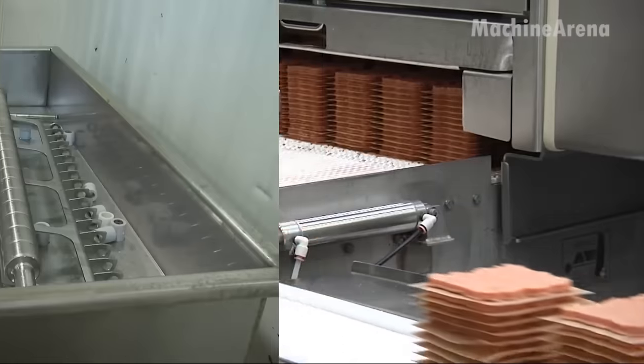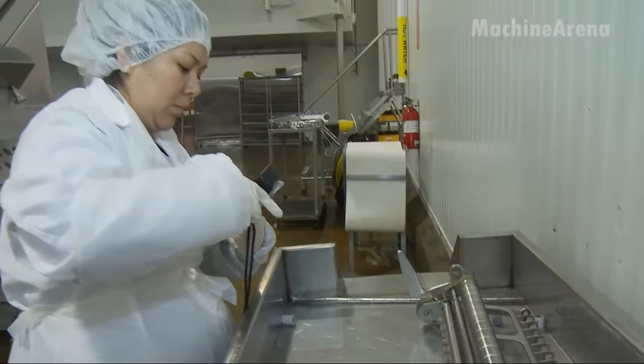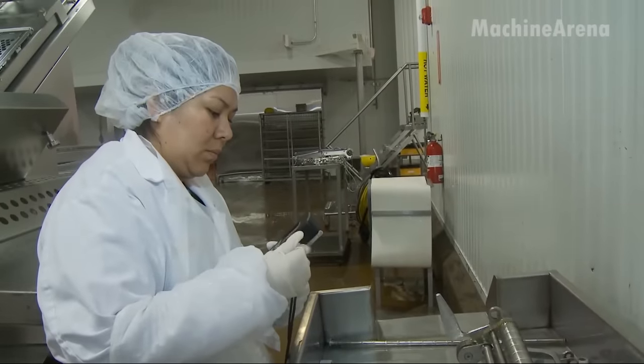Thank you for joining us as we explored the equipment and technology for fattening cattle and the cattle slaughtering and processing line at the factory.